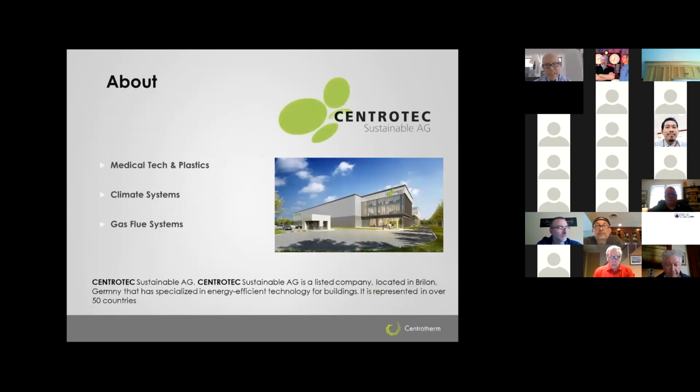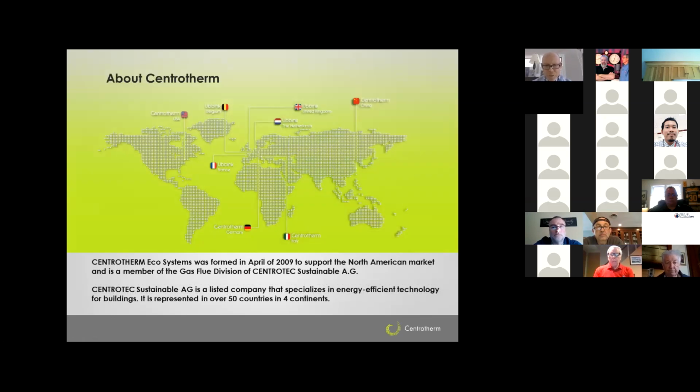Back up just for a second. Who is Centrotherm? Well, they're a subsidiary of a parent company called Centrotech. And Centrotech is an energy efficiency technology manufacturer, and they play in 3 arenas: medical plastics, climate systems, and gas flue systems. Centrotherm falls into the systems category they manufacture and design. It's been in Europe and Asia for 35 years.